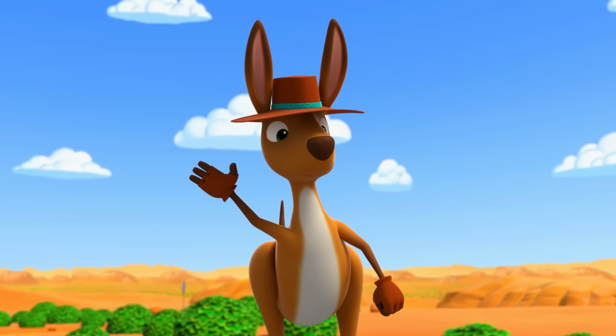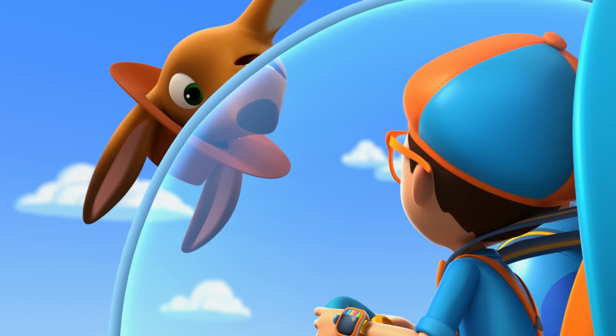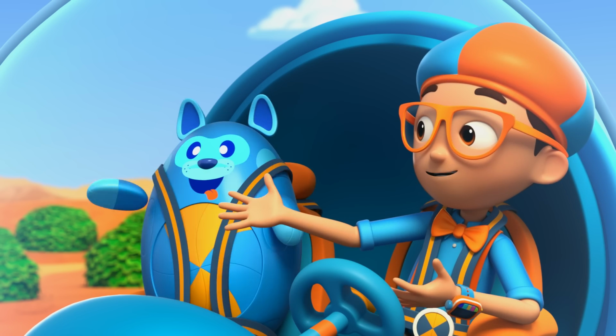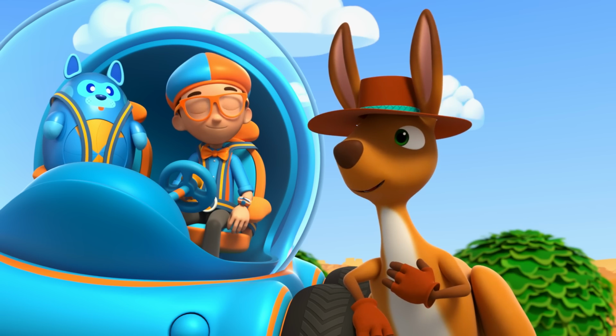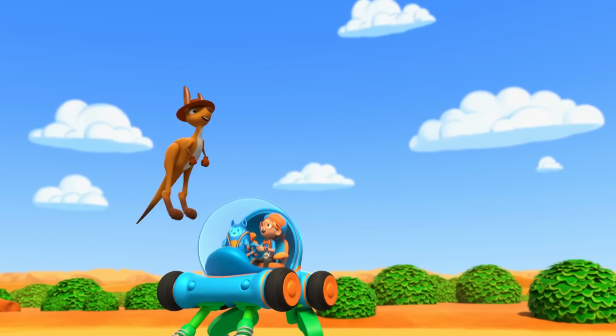Hi there! I'm Rooney! What brings you to these parts in your cool-looking car? Hi, Rooney! It's me, Blippi! And this is Debo! We wanted to see how high a kangaroo can jump! Please! Pleasure to meet you. Well, I can jump as high as your mobile here, but I can jump higher.